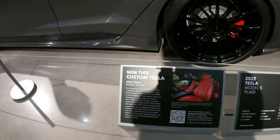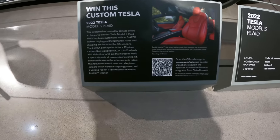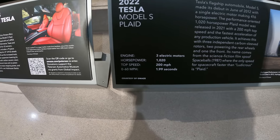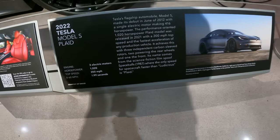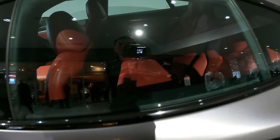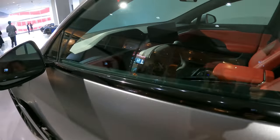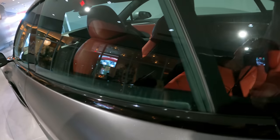Oh, we can win this custom Tesla Model S Plaid. Yeah. Scan the QR code. 3 electric motors, 1,000 horsepower, 200 miles per hour top speed, 0 to 60 in 1.99. That is so cool. All right, let's take a look around. Look inside the car. Red interior. Yoke steering. You just see it through there. Center screen, drive console. Is there a rear screen in this one? Yes, there is. Just a rear screen there.